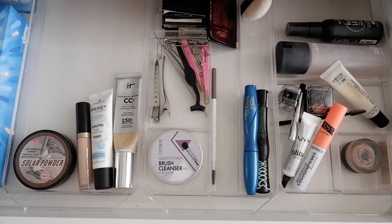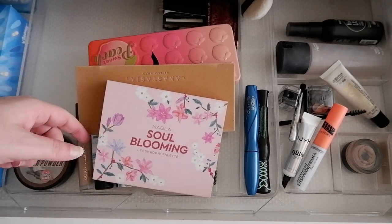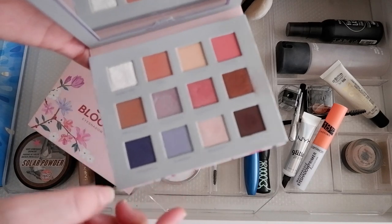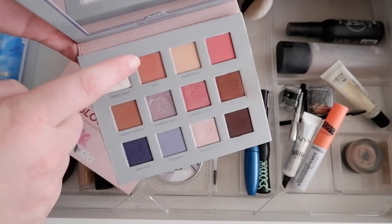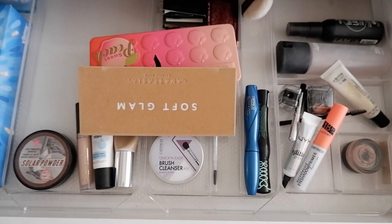So let's move on to the eyeshadow palettes that I have used this month. And then we're going to select some new stuff. So for the old palettes that I wanted to use, I went with these three. And I can tell you that I've used all three of them. I used the Nabla Soul Blooming most. I did three looks with this. I did a one shadow look with this shade, which worked really well. I did a look in my Get Ready With Me with the periwinkles and the lilacs, and I did a peachy look just on a day where I had to go into work.